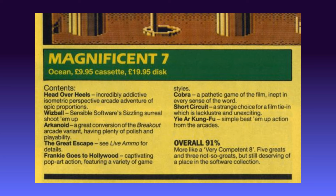For Cobra it says "a pathetic game of the film, inept in every sense of the word," and I couldn't agree more with that. And for Short Circuit it says "a strange choice for a film tie-in which is lacklustre and unexciting." I think that's a little bit unfair, but it does have its problems. And finally for Yie Ar Kung Fu it says "simple beat 'em up action from the arcades," which again is factually accurate without really saying much about what they think of the game.